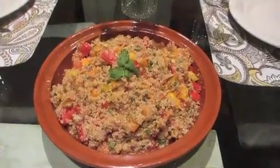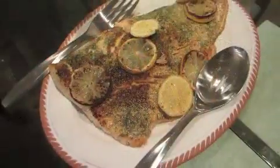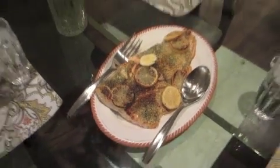Wow, look at that quinoa. That is really something, huh? It's beautiful. Wow. And the salmon turned out well as well. All right. Bill sweeps every night. I guess I do starting now.